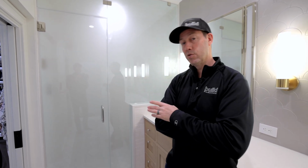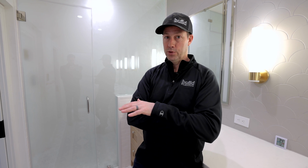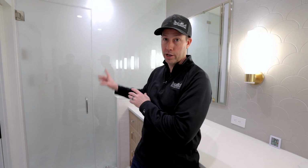The other thing that I did with my steam shower that I really wanna make mention of is I used the Schluter tile system for install. They've got a full system of install products, and I actually have a video coming out on that in the future. But I used full Schluter on this tile, including the ceiling for all the ceiling tile.